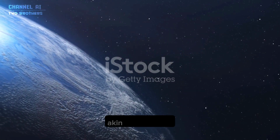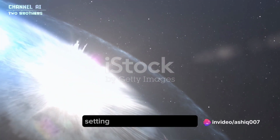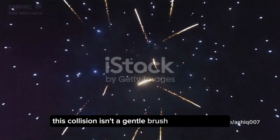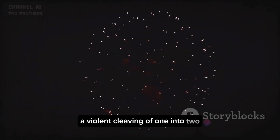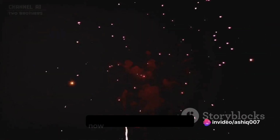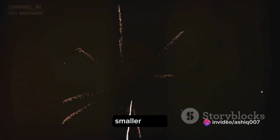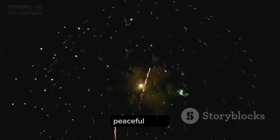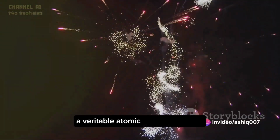These neutrons, akin to our ripples, collide with the nuclei of the fissile atoms, setting off a cascade of events. This collision isn't a gentle brush or a mere bump in the atomic road. It's a full-on split, a violent cleaving of one into two. The fissile atoms, once whole, now find themselves divided, each splitting into two or more smaller nuclei. This process, known as fission, is not a quiet, peaceful event. It's a tumultuous, energetic release, a veritable atomic fireworks display.